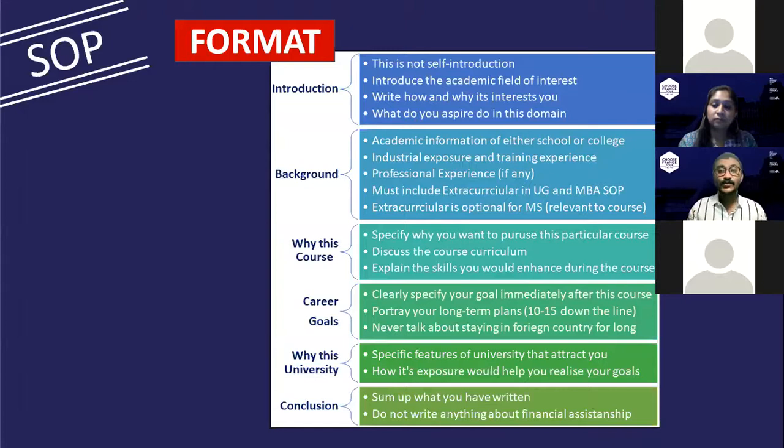Don't say that you want to settle in a particular foreign country, or that you want to find a job and settle down there. This is not a paper which speaks about your settlement. This is about your career and your other interests. So try to avoid that. Not try, you better not say that.